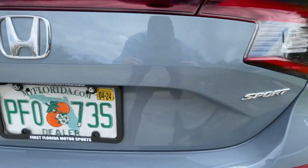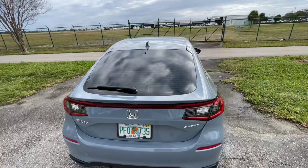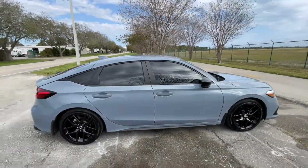Again, this is the Sport. FirstFloridaMotors.com. It also has tinted windows, nice dark tint for Florida.